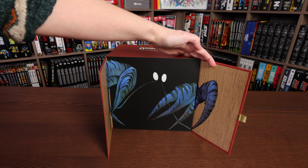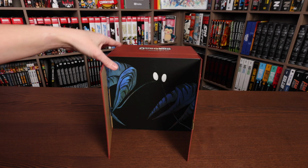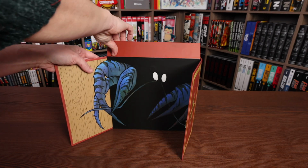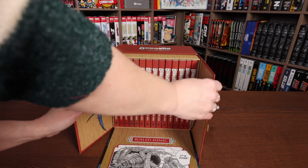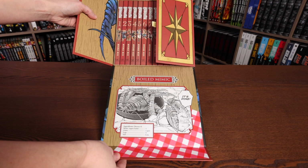When you open it up, unfortunately it's no treasure, or is it treasure? Because you might want to eat this guy, at least within the Delicious in Dungeon. You might just want to snack on this guy. And then I'm going to lift it up, and you can see what the boiled mimic actually looks like.